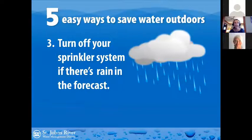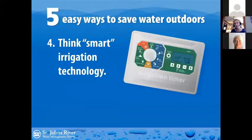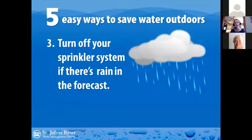Okay, next simple tip, turn off your sprinkler system if there's rain in the forecast. You are supposed to have a rain sensor on your system. It's required by Florida statute that every irrigation system have a functioning rain shutoff device. It's probably a small white rain sensor on the side of your house. In reality, these devices only work for about 2 years. So you might want to think about getting that repaired.